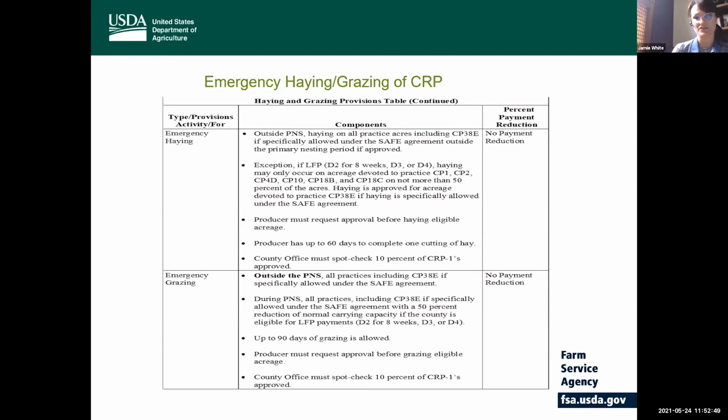And to do this, for the producer to begin that activity, they need to contact the local FSA office. It must be an approved activity before that grazing commences. Typically, what we hear frequently is that emergency grazing is a great option, and the wildlife groups and our conservation partners absolutely support that grazing activity. One of the challenges that we have is the fencing capabilities to promote that enhanced grazing of those approved CRP acres, which is oftentimes why emergency haying is a more desirable or advantageous prospect for the participant. But again, as it is today, we have 12 counties in South Dakota that would meet that potential eligibility.